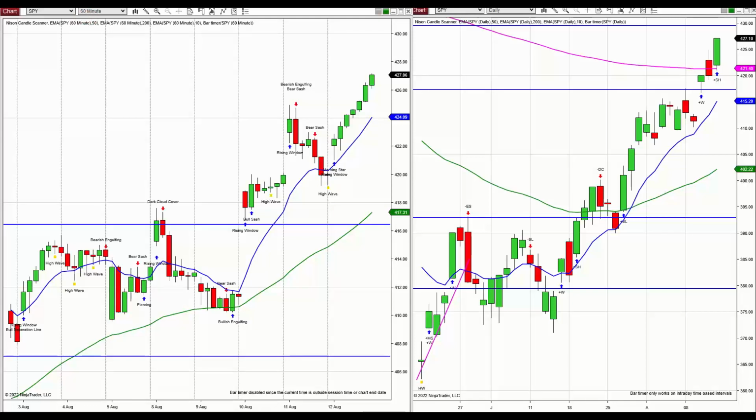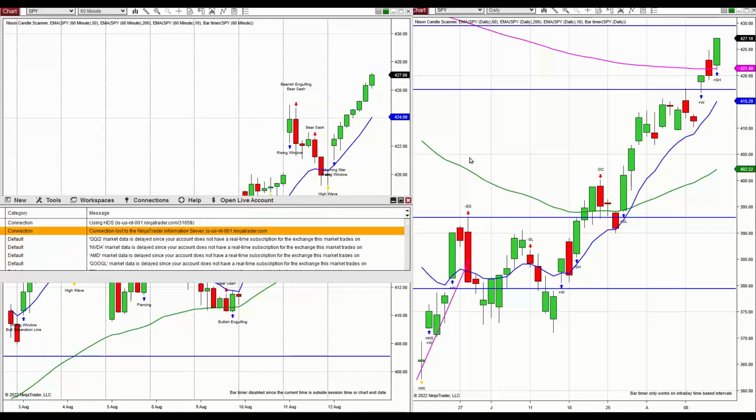Sure, B. How many time frames did you want to have on the screen? You can have as many as you like. I usually have about 4 open. I've had 6, 8, sometimes 12, depending on my workspace. Let me just pull this back over.